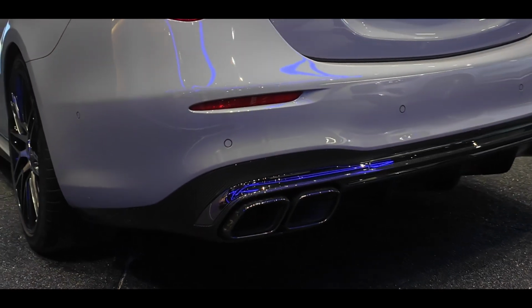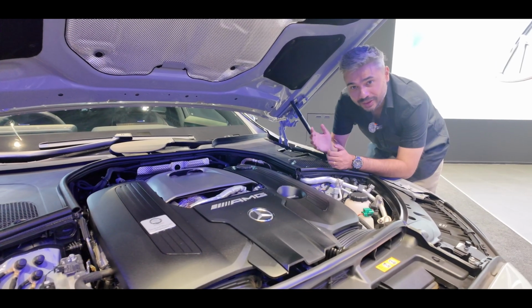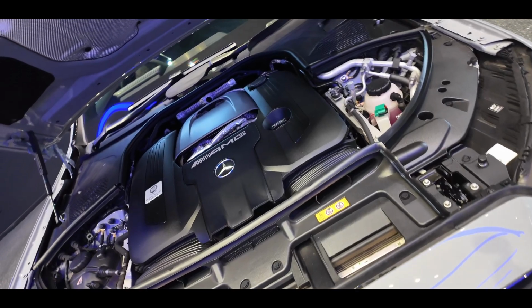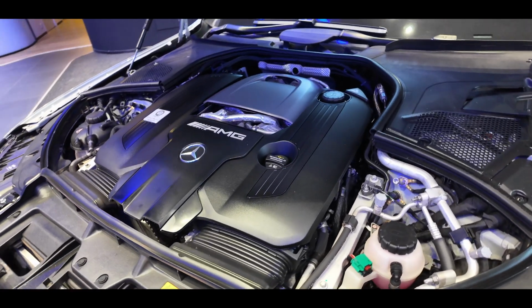This engine uses what is called a hot V. So basically the twin-scroll turbochargers are housed within the V of the engine. This means there's less distance for the exhaust gases to travel to get to the compressor and for compressed air to travel to get to the engine. That means no turbo lag, immediate response.